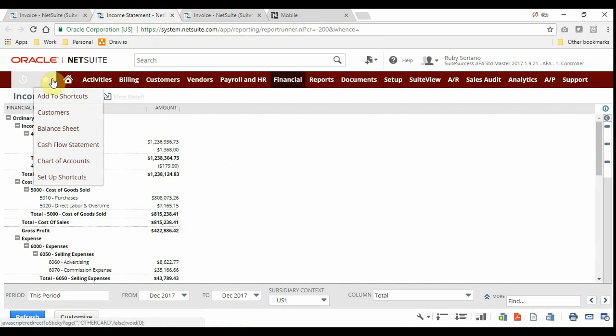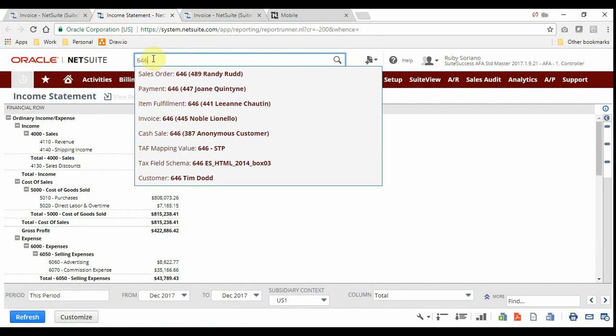Next, I can also define my own shortcuts, so I'm always a single click away from the parts of the system that I use most. This can be links to anything I want: reports, entry screens, lists, or queries of data, or even external URLs. However, I typically don't use them because I find that there are a lot better options to get to where I'm going. For instance, the global search.